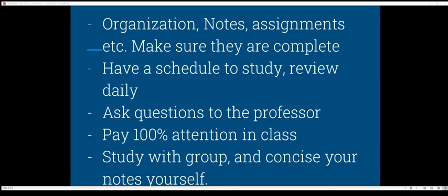And the last one is study with a group or with somebody else, and be concise in your notes, then reduce them to a smaller, concise group yourself. So study with a group if you can. If that's for you, good. If that's not for you, you have to figure out if it's for you or not. Then study with a friend in the same class who is as driven as you.